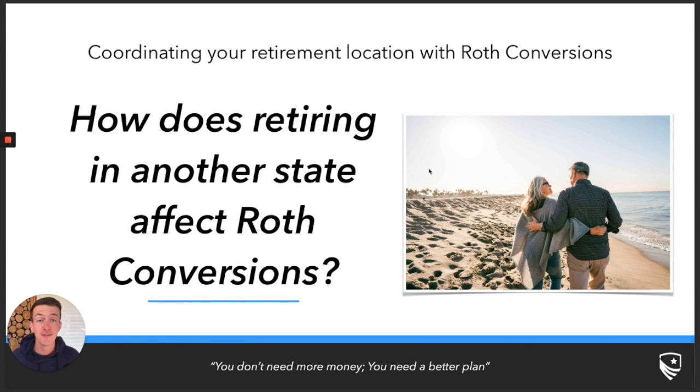Some retirees live in cold states that have cold winter months, like up here in Wisconsin, and want to move to a place that is a little bit warmer in the winter. Other retirees are moving to be closer to family. And all of these are completely valid reasons and cause a lot of retirees to move. And so we're going to talk today about how to integrate your tax planning and coordinate that with this move.